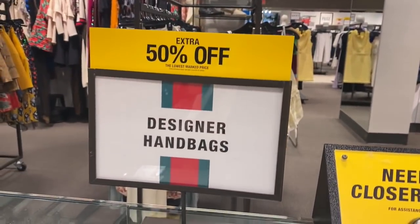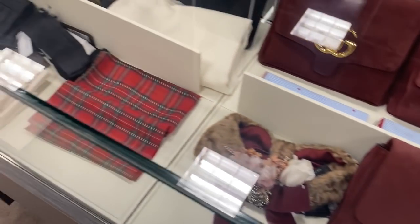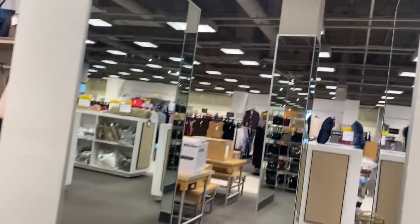Then they have this little Gucci, mitad de precio. One's for half off. And then here's a few more. The maroon one is half off, as well as the rest of these small leather goods. But then it's also Monday too. And usually, my mom's always told me that Lunes isn't always the best day to go shopping.